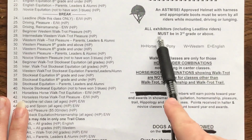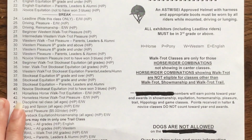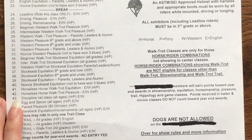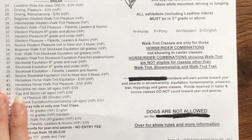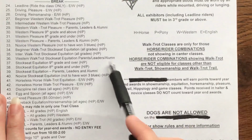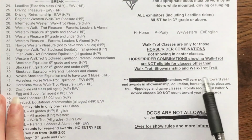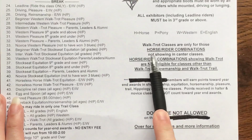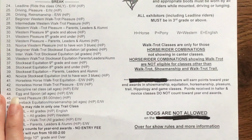All of our riders have to be at least 3rd grade, and it goes until they graduate high school, and it's through their first year in college. Then you have a bit of a key: horse, pony, Western, and English, which I'll show over here a little bit more when we're going through some of the classes. Walk trot classes means that riders can only go in the walk trot classes.